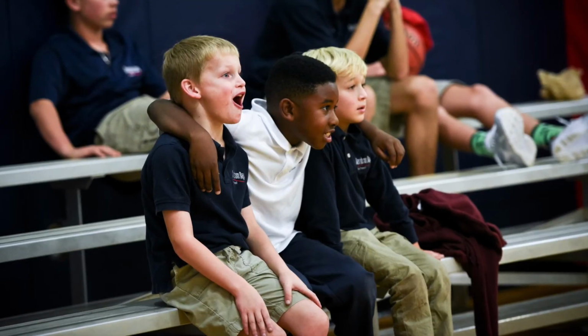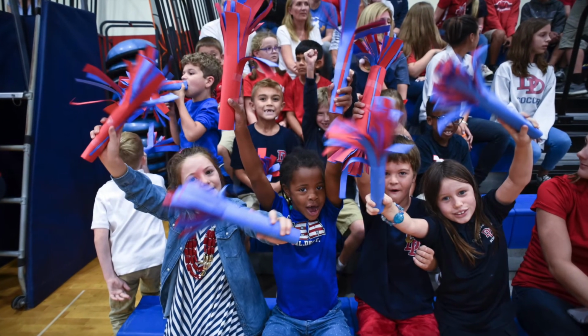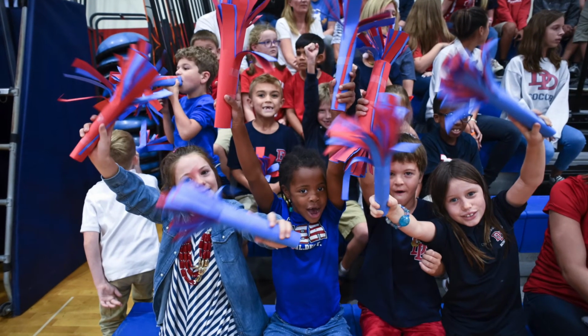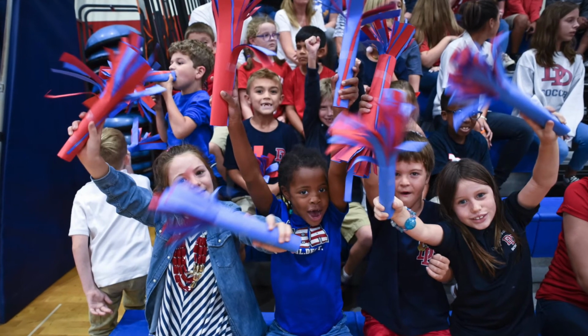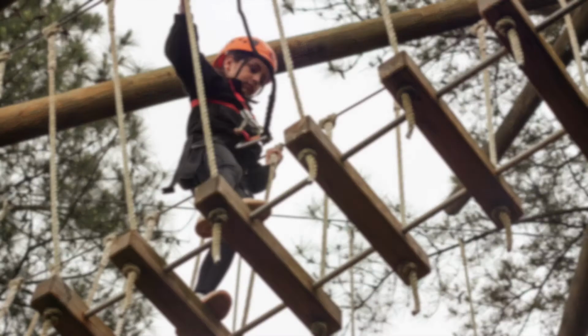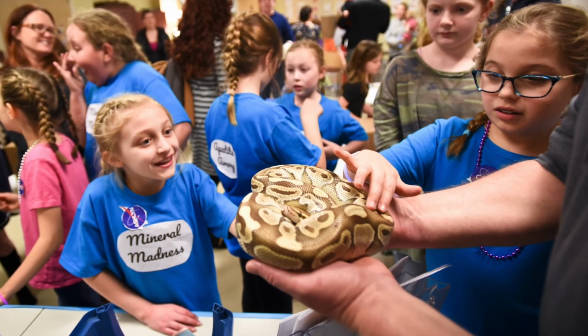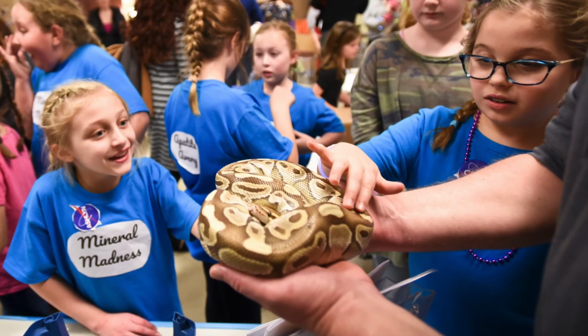When you come to Davidson Day sporting events, you'll see the younger kids cheering on the bigger kids. When we have activities such as pep rallies, the lower school students are there, full of school spirit and cheering as loud as they can. They also participate in field trips, musical theater club, after-school activities, and yearly traditions such as Night at the Museum and our annual art show.